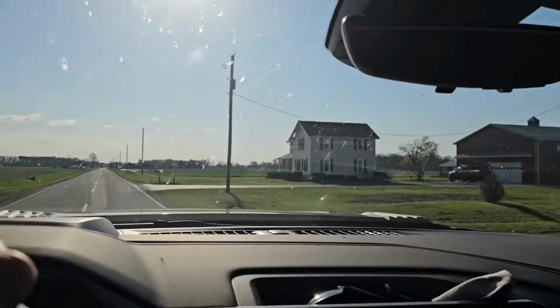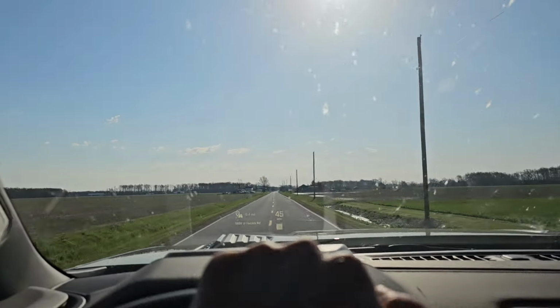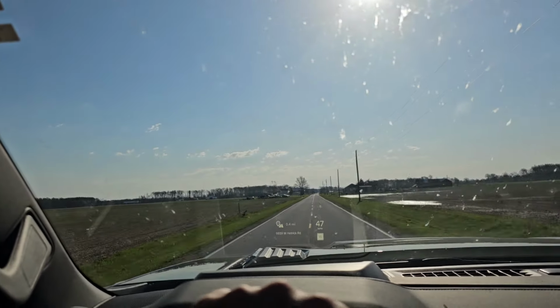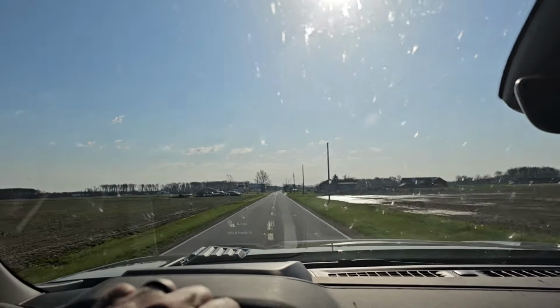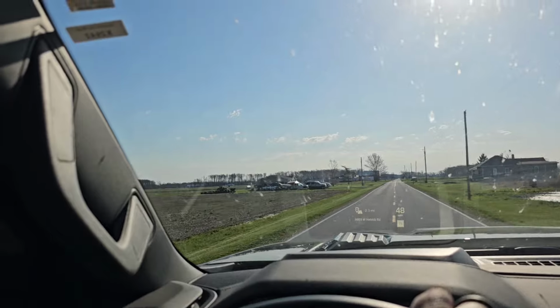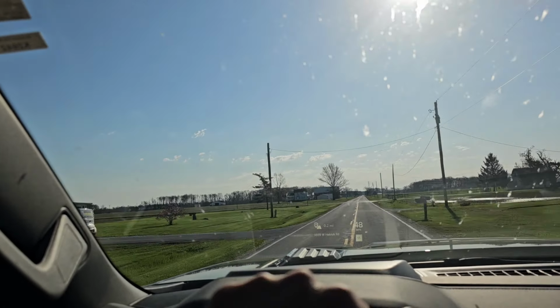Just about to where we're going. Looks like the neighbor's got a new barn since the tornado last year. We'll see what I can film or what they'll let me look around a little bit here. But yeah, go back and find that video. There was a tornado that came, boom, right through here last year. You could see the path right through the field where it went and totally destroyed this farm.